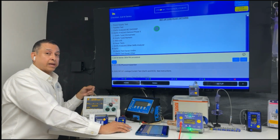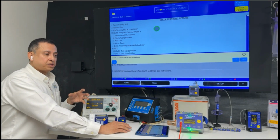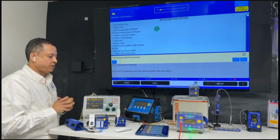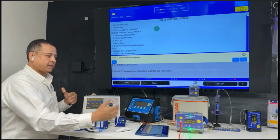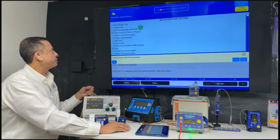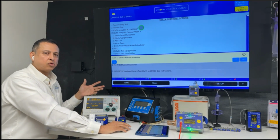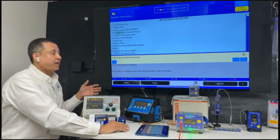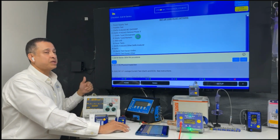You can also select what Mobilize compatible devices you want to run the test equipment automation with. So ideally, you want to have as much test equipment available so we can automate the testing. And so here you would select your devices. In this case, we have the option of selecting between the BC Group defib analyzer or the Datrend Phase 3. I've selected that. And then you configure the procedure based on the device you're testing.